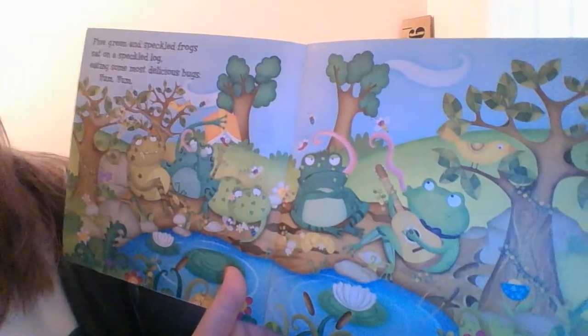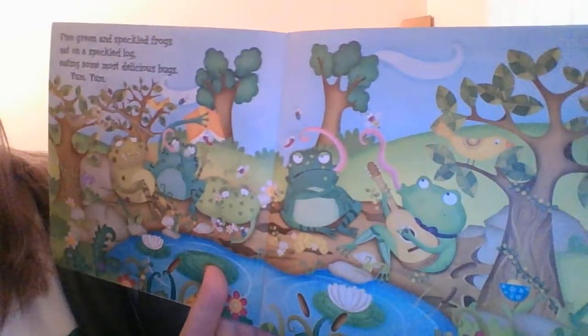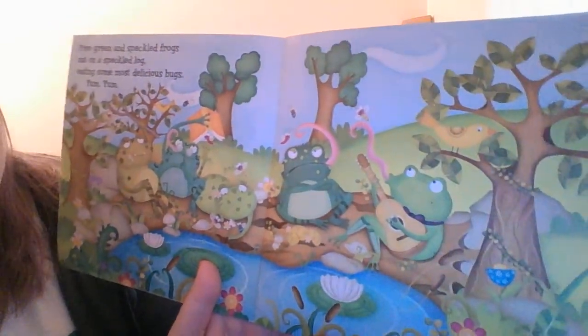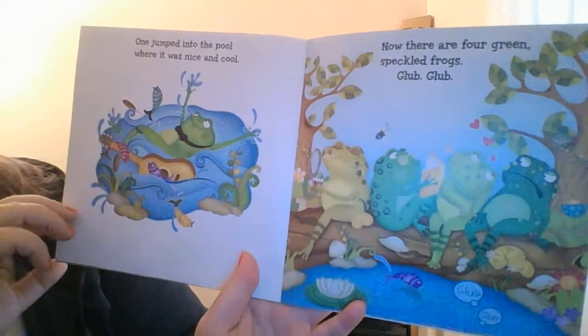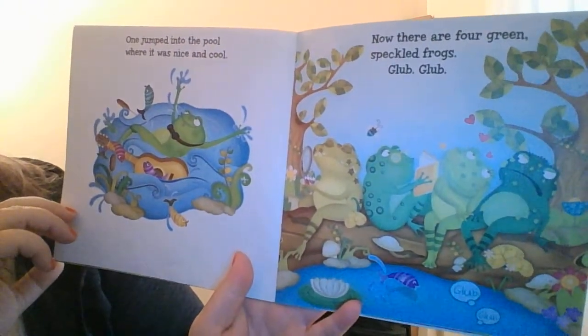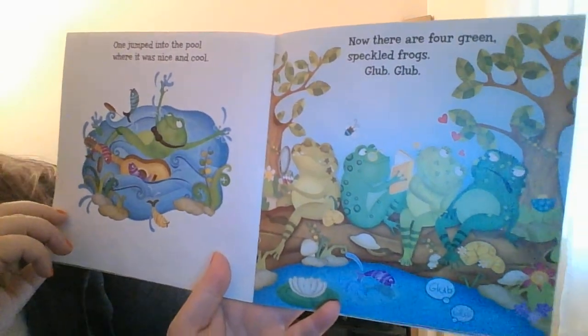Five green and speckled frogs sat on a speckled log, eating some most delicious bugs. Yum, yum. One jumped into the pool where it was nice and cool. Now there are four green speckled frogs. Glub, glub.